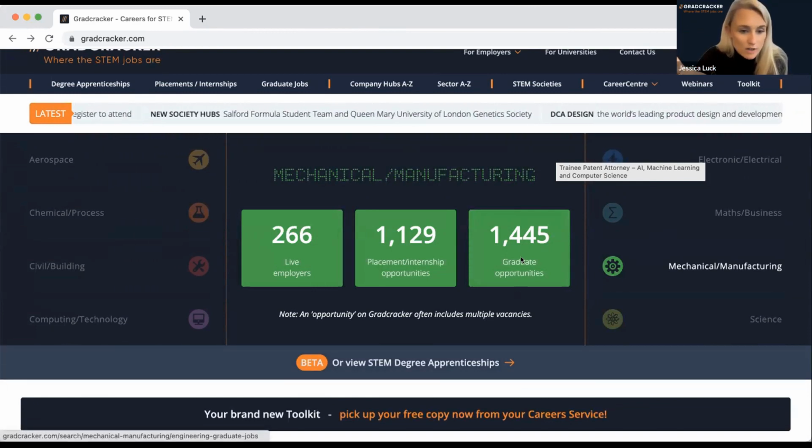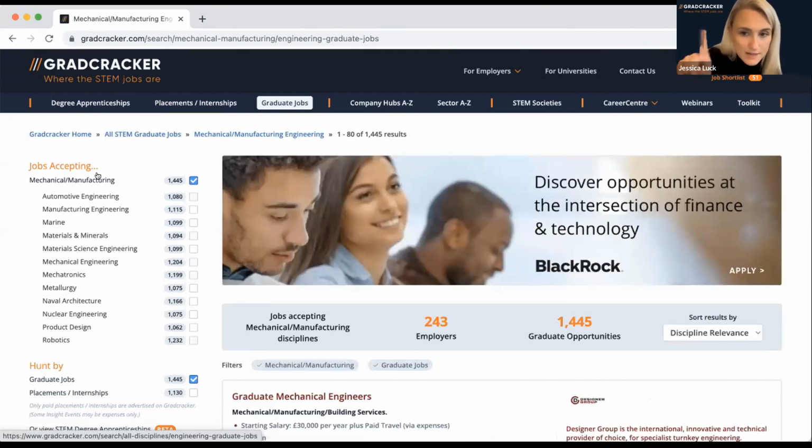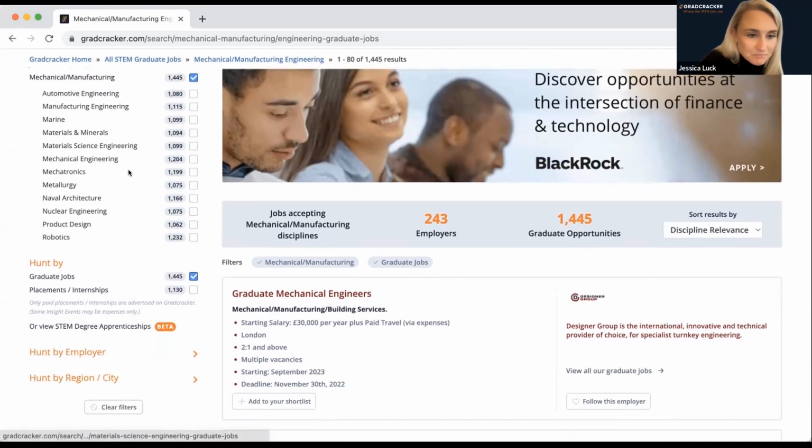So again, if you want to get Gradcracker up in the background and make this process a bit personalised to yourself, you're more than welcome to do that. Okay, so I've selected mechanical manufacturing, and that would be very similar to all the 8 main disciplines from the homepage. You can then drill down underneath that into what we call sub-disciplines. So these areas are a bit more niche within the head title of mechanical manufacturing.